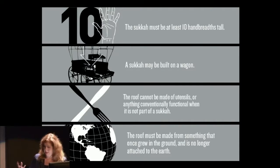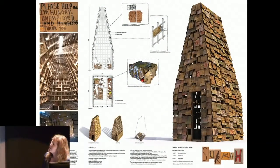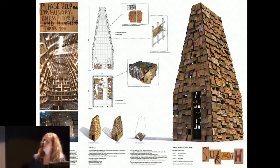It's built, I think, for 7 days over the Jewish holiday of Sukkot. God has given many laws for building a sukkah, just a few of which are that a sukkah must be at least 10 handbreadths tall. It can be built on a wagon. The roof cannot be made of utensils, and the roof must be made of something that once grew in the ground. In thinking about the design, we certainly had to adhere to these rules, but we also wanted to address contemporary issues of homelessness.